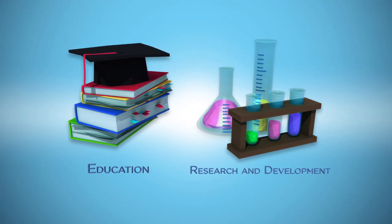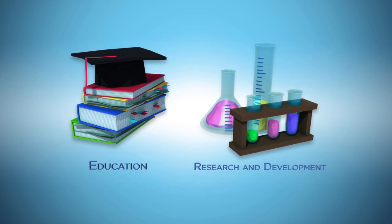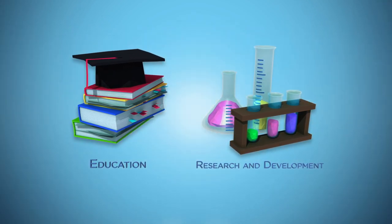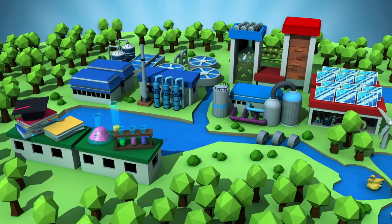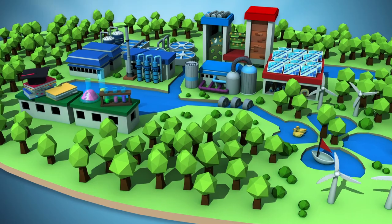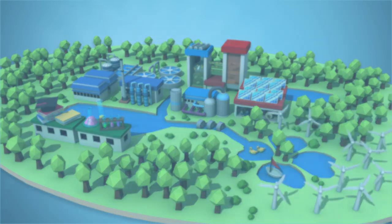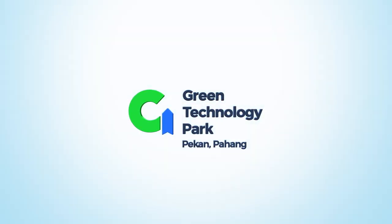The Education Hub and R&D Center will provide academic programs that will open doors to career paths within the GTP. It will also encourage continuous research on the development of sustainable industries and green products. Green Technology Park, Pekan Pahang.